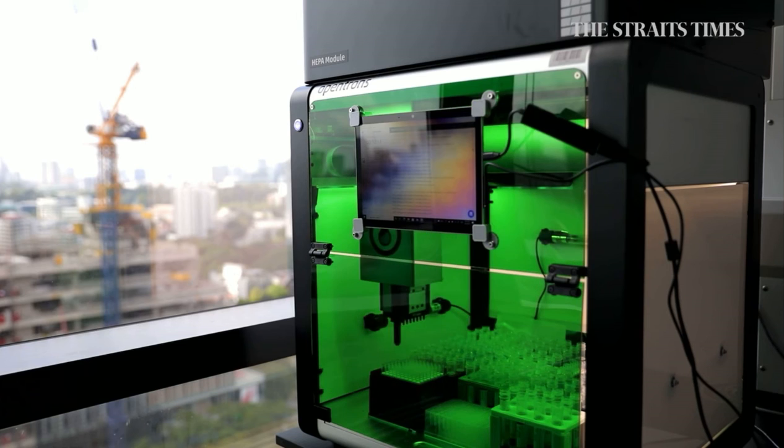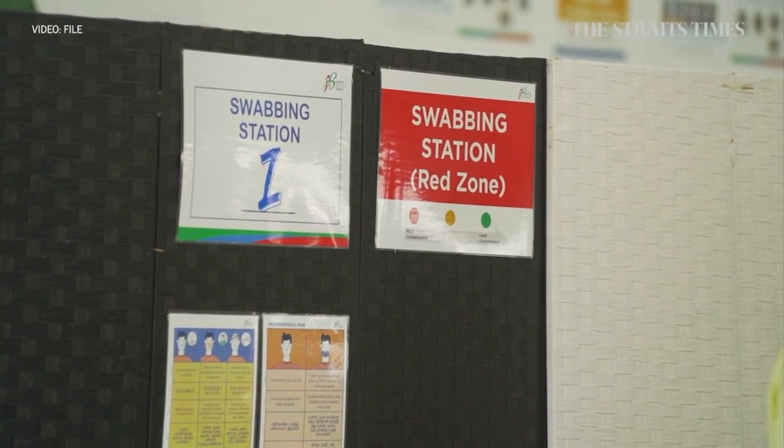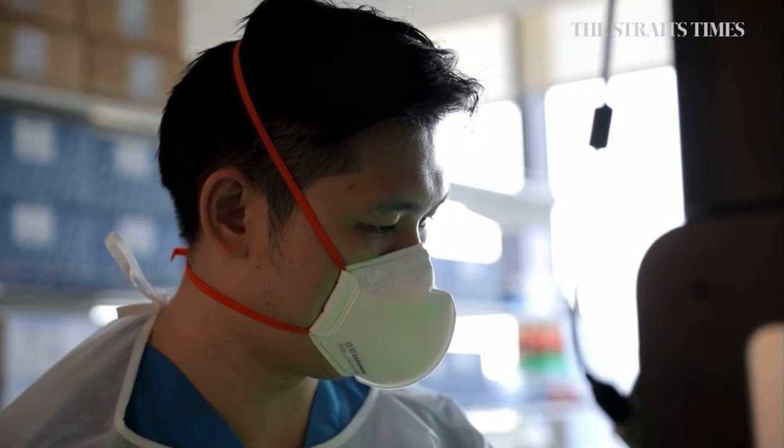Even with the lab's rigorous protocols in place to safeguard against infection, it doesn't hurt to take further precautions. Last year, me and my wife got married. At the time, my wife volunteered in the red zone to help the foreign workers. So because she was working in the red zone and I was working in a COVID lab, we were both with direct contact with the virus. So we did move out just to protect the family members around us.